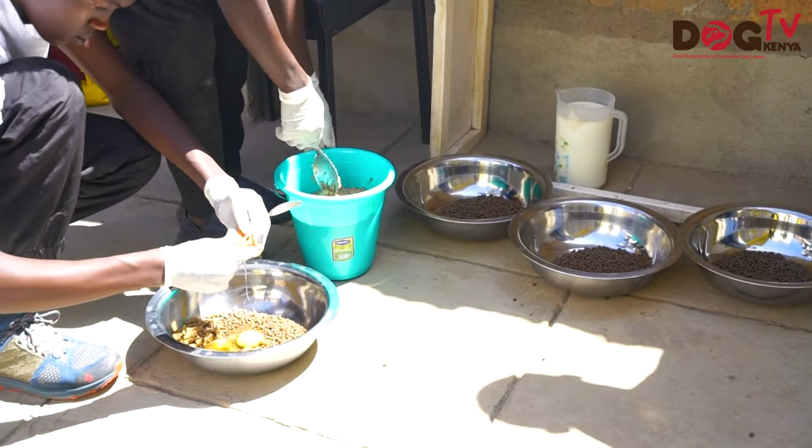We've seen your dog taking breakfast. That was one meal. So kindly take us through the feeding programs of your dogs. How many times do you feed them? Like now when they later eat during the day, what are they going to eat? All right. When it comes to feeding, two things are very important. Number one, don't overfeed your dog. Number two, don't underfeed your dog.